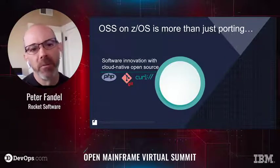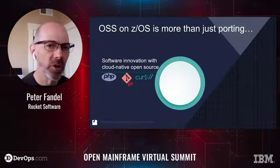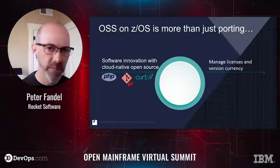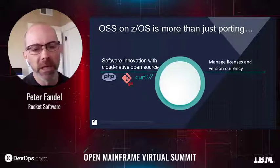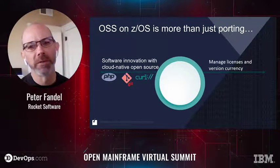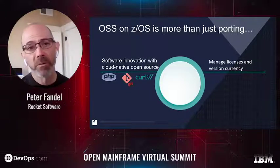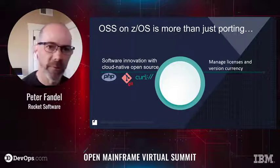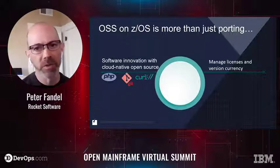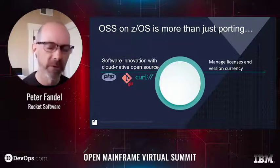Yes, we have at Rocket, we have ported PHP and Python, Git, and curl. But again, it's not just about bringing the open source to the mainframe. It's also about making sure that that open source is up to date with the latest security vulnerability fixes, and that the latest versions are available. Because often if you want to innovate with the latest machine learning algorithm, for example, that might be only available in the latest version of a particular package. So you really want to get up-to-date versions as well as security vulnerability fixes.